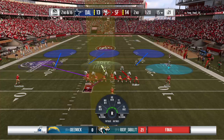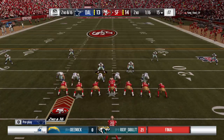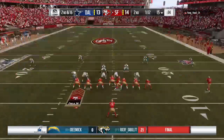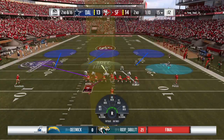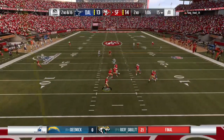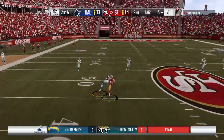Let's go, defense. Let's go, defense. Here we go. Watch the safety creep. Garoppolo to throw on second down. Now he's going to go deep down the left side.